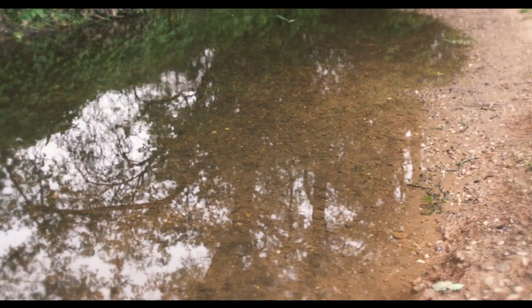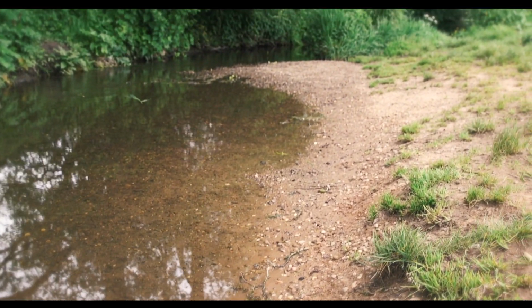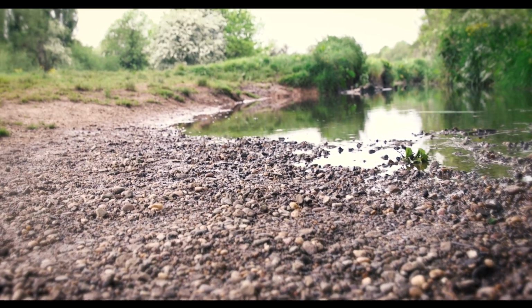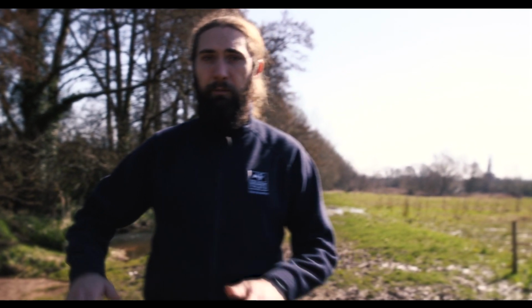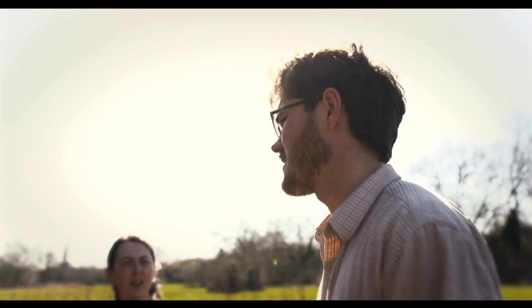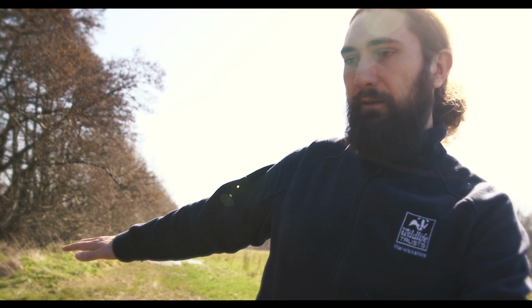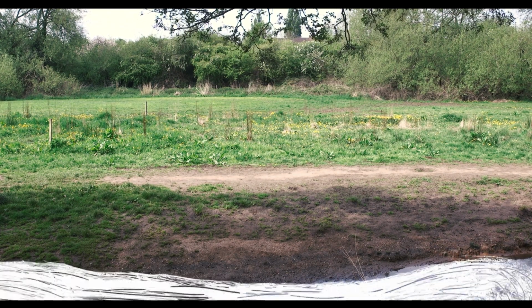I think it's amazing. And then they've lowered the bank. So one of the issues with the Sherbourne is that it's been deepened and dredged out. It's a really deep, disconnected channel. So when the water comes up, it doesn't go onto the floodplain. I think it's really nice that it makes you want to kind of interact with the river a bit more. But when you just open this out, as well as there being benefits for wildlife, people come down, so you get people with kids paddling in there.